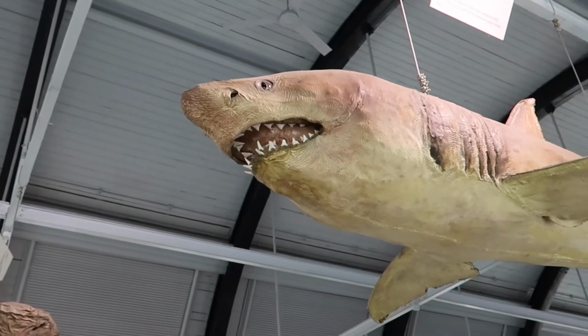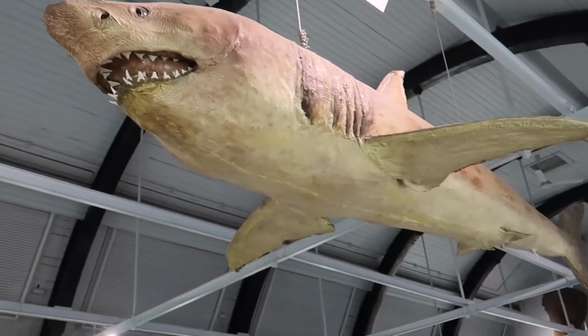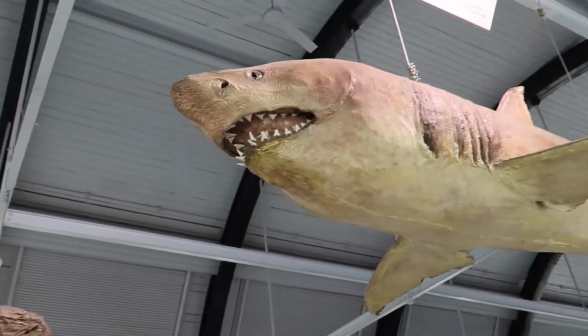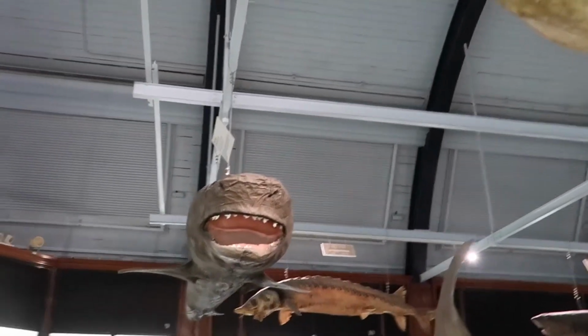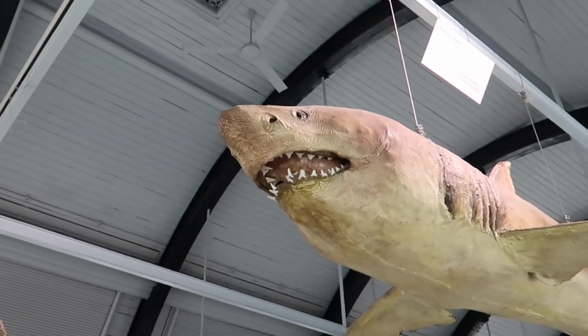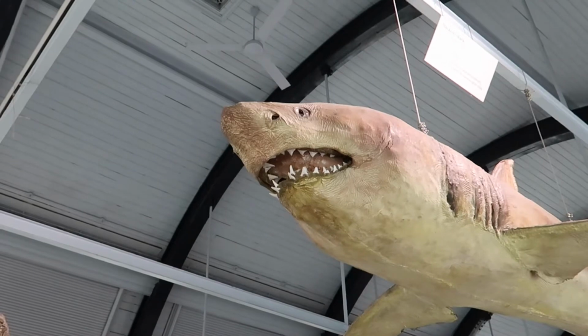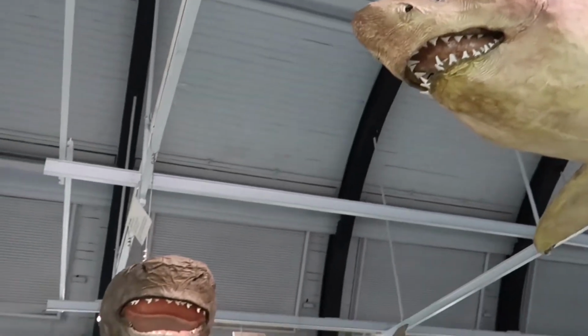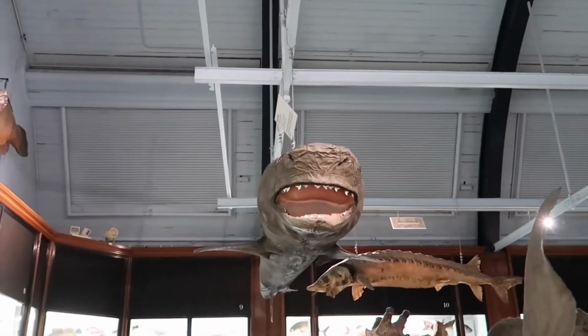These are my personal favourites. Do love a shark, all thanks to the film Jaws. That's similar to a white, but that's a mackerel shark. Smaller cousin, distant relative to it. You will find them in British waters. That there is a tiger shark.